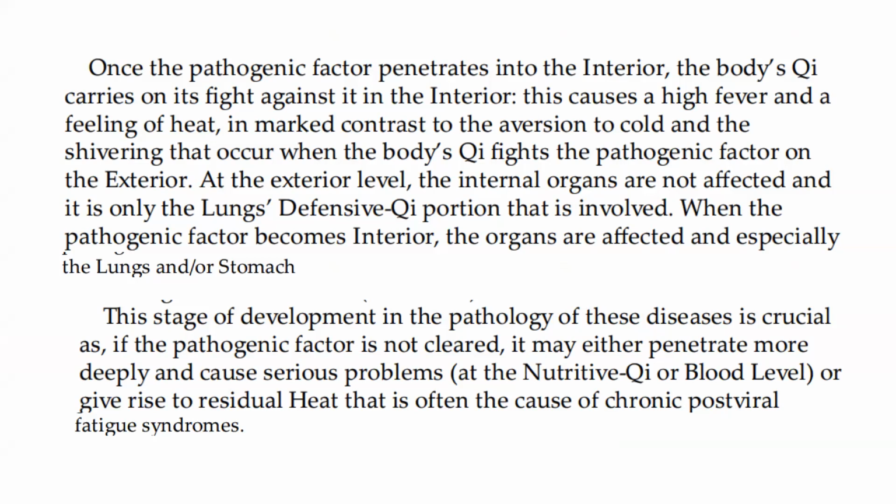At the exterior level, the internal organs are not affected, and it is only the lungs' defensive qi portion that is involved. When the pathogenic factor becomes interior, the organs are affected, and especially the lungs and the stomach. This stage of development in the pathology of these diseases is crucial, as if the pathogenic factor is not cleared, it may either penetrate more deeply and cause serious problems at the nutritive qi or blood level, or give rise to residual heat that is often the cause of chronic post-viral fatigue syndromes.